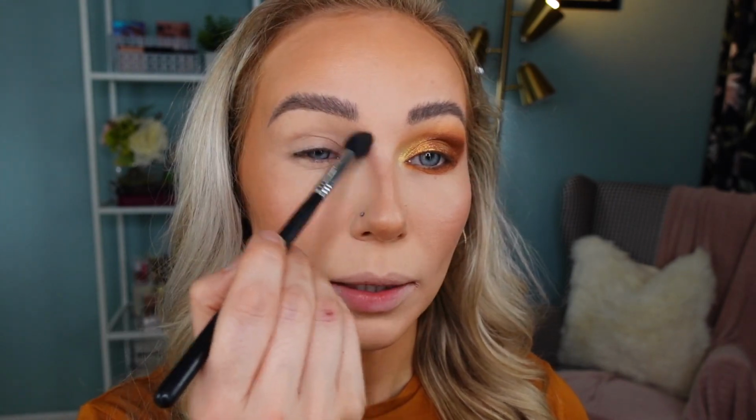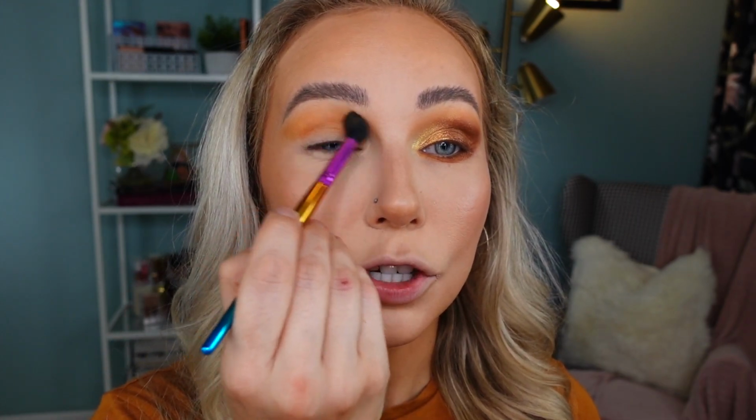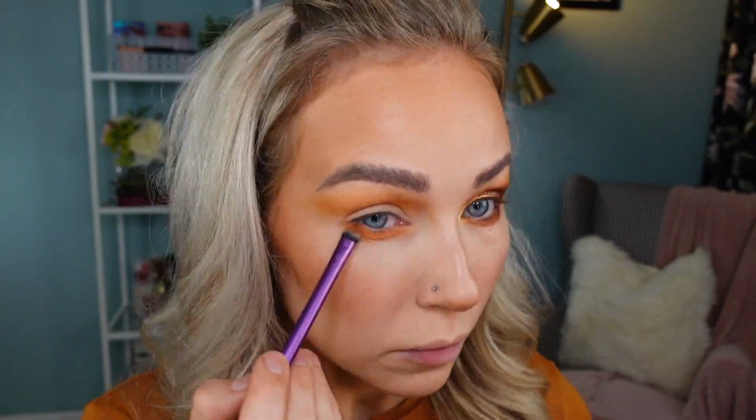First I went into the shade Mirage, applying it all over my lid. Then I'm going with a fluffy brush to this shade Dune, a matte warm shade. There is a good amount of kickback from this shade. You need to tap off your brush. So I'm applying this shade all over my crease and above. The same shade goes on the lower lid.